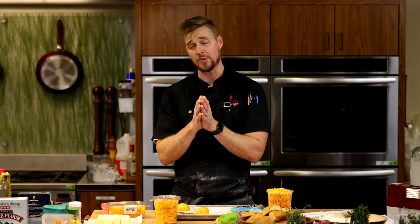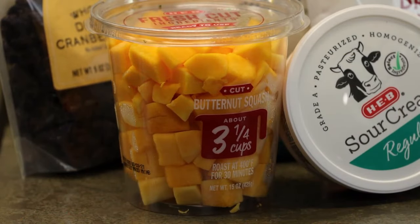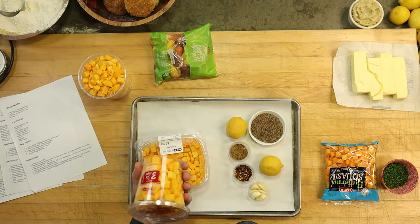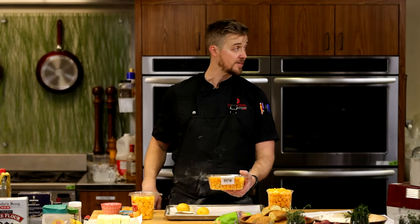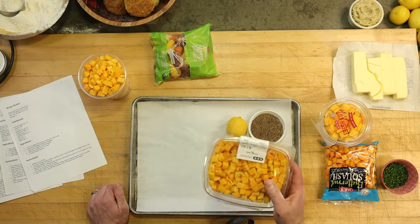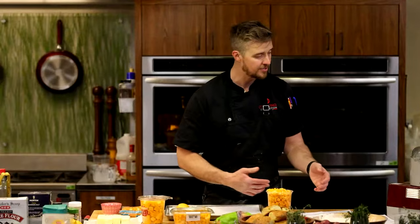So you could definitely go out and butcher your own butternut squash, but why would you when you have these choices at your local HEB? So we have just 10 ounces of our little butternut squash. It's already diced. It's already ready to go. It's so much easier. We have the fresh cut butternut squash, a little bit bigger in size. Totally up to you how you want to do it. Or we have these guys, the big behemoth. This is great for soups. Butternut squash bowls. So these are great for different soups and things. Butternut squash is really, really good when you roast it. And we're going to do that right now.